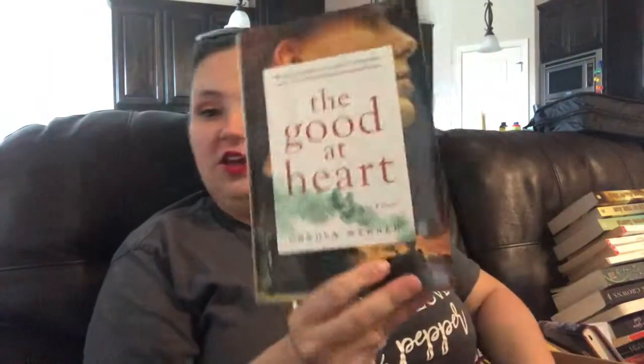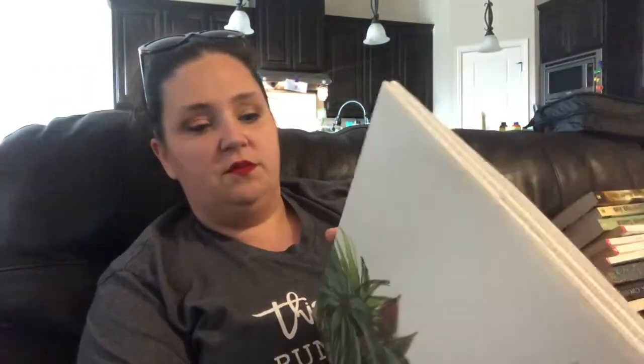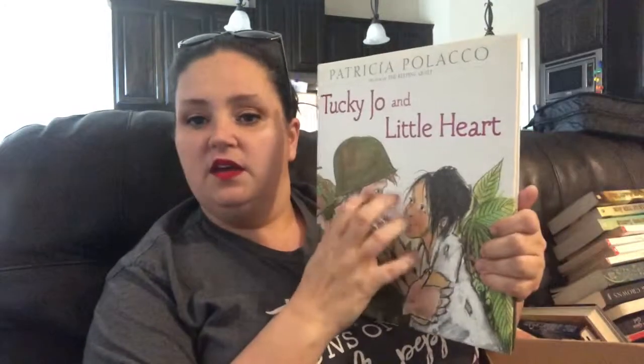This one is called Kentucky Joe and the Little Heart, and it's based on a guy named Kentucky Joe and a girl that he comes to meet and care about in the South Pacific. So it kind of covers World War II from the Pacific front. So those are the books we got this time.